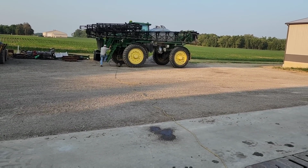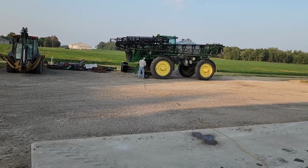Definitely time for batteries in the sprayer. Sits more than a day, you gotta jump it. Not good.